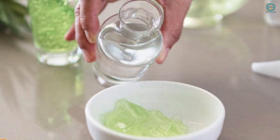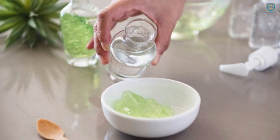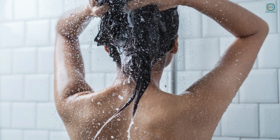Simply cut open an aloe vera leaf and remove the gel. Then beat it until it's an even paste. Now just rub the aloe vera gel all over your scalp. Wash your hair with cold water.